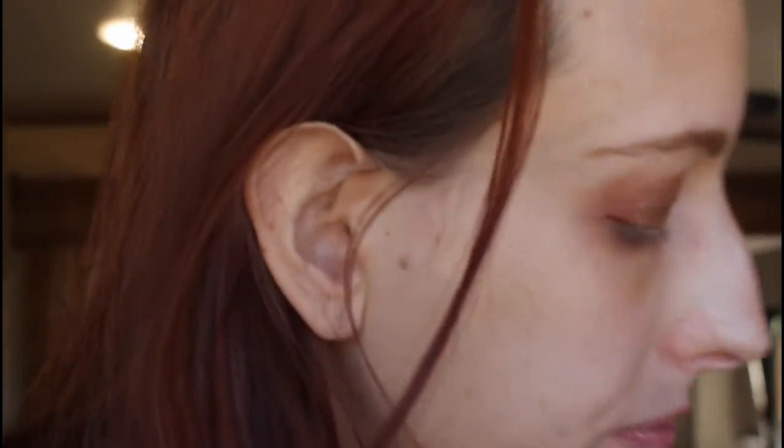This is not wanting to blend out. I've done this look like three times, but the day I decide to film it, it wants to not work. There's a whole lot of fallout right there, but that's okay. I'm going to just take my finger and go into the shade Seductive. I'm just going to try and get that blended in. I've done this look like four times this month. It's been my go-to look for fall while I've been testing out these palettes.